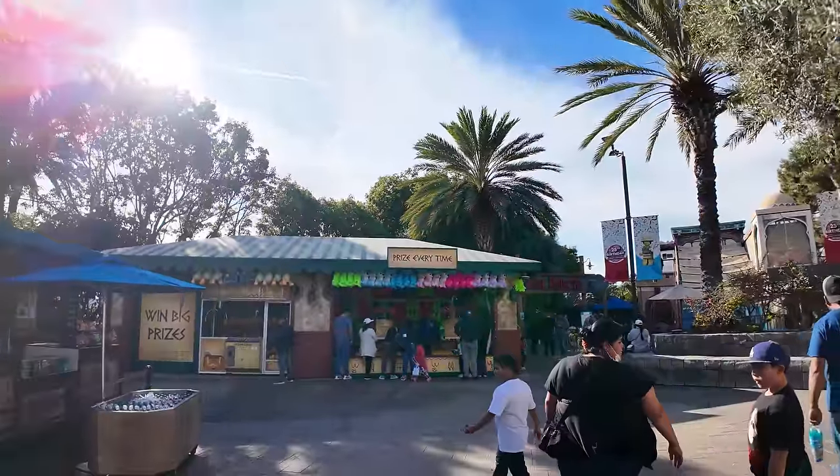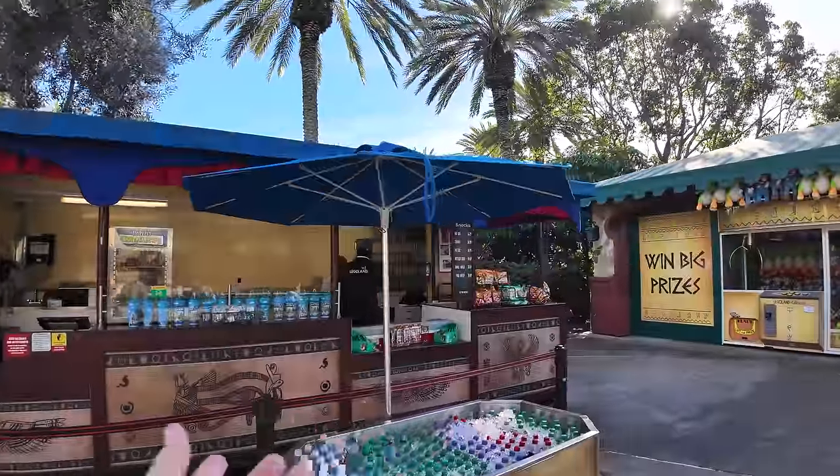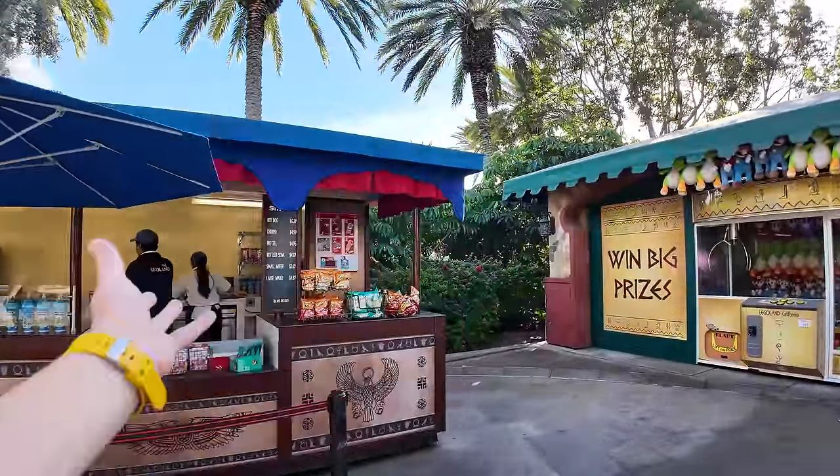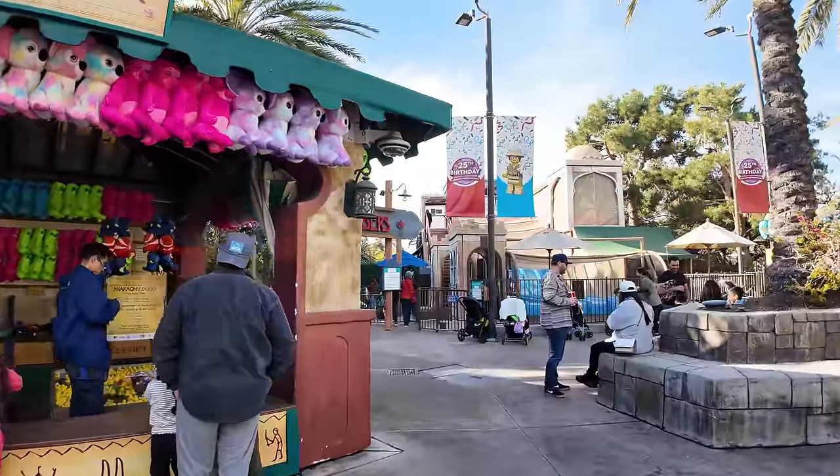We've got more carnival type games in this area. We've got snacks. You can get hot dogs for $6, churros for $5, chips, drinks, waters. The food here is theme park prices, but not Disneyland prices.